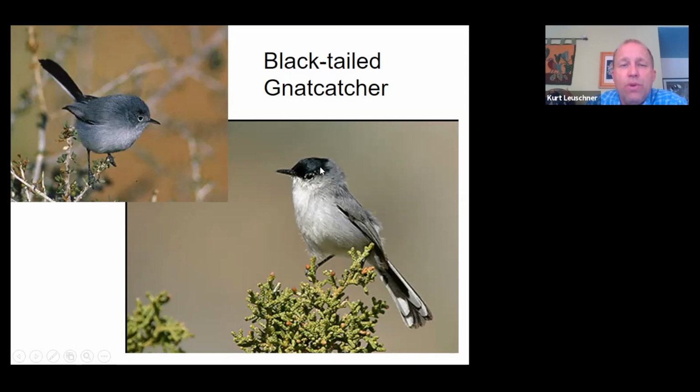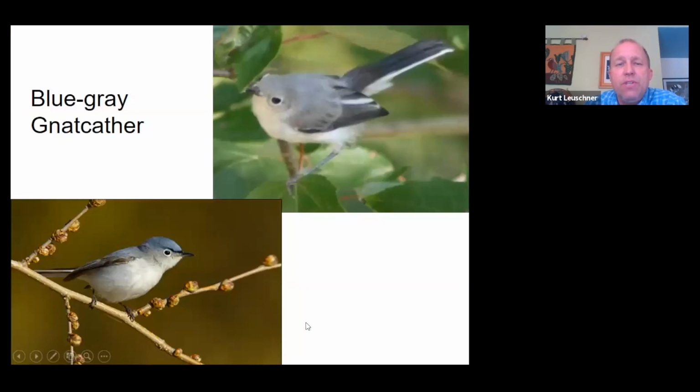He loses that in the winter though, and kind of looks like the female. So in the winter, it's kind of tricky to tell them apart. They're year-round residents. Now this gnatcatcher, the blue-gray, is not a year-round resident. It's only here in the winter. And it looks just like the black-tailed gnatcatcher, who loses his black cap in the winter and starts to look a lot like a blue-gray gnatcatcher.